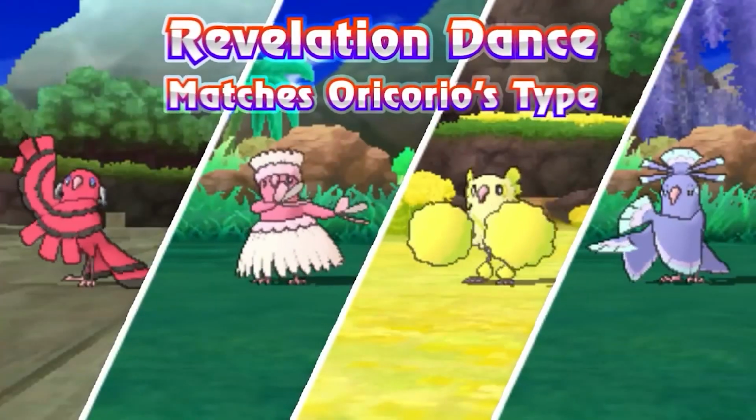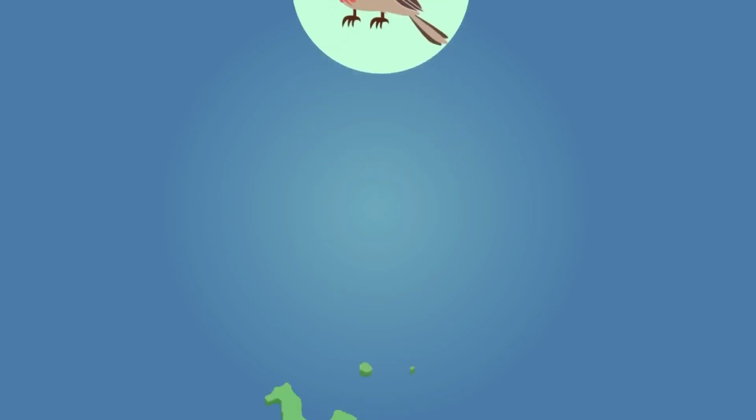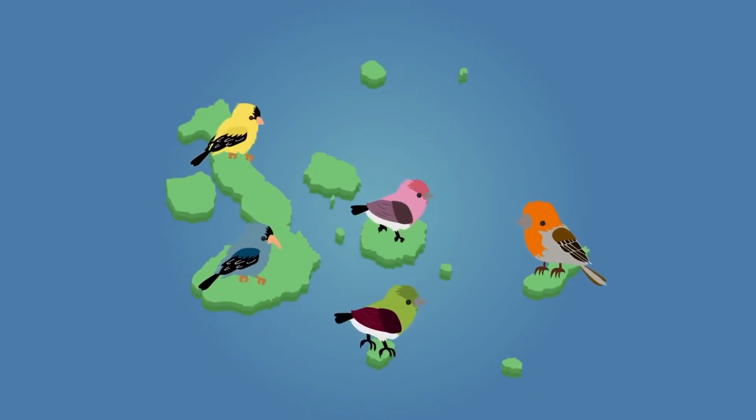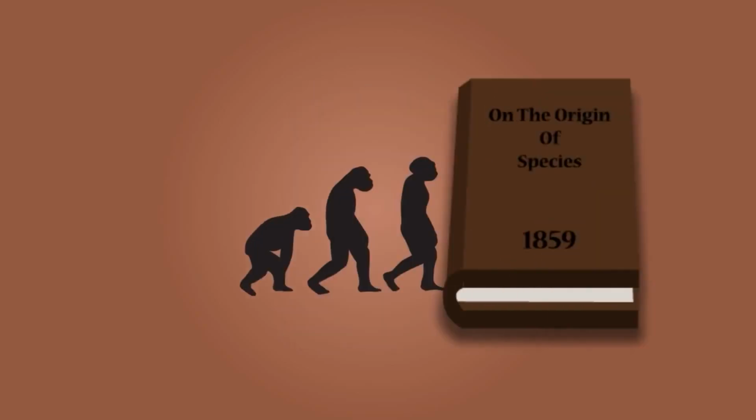The Oricorio forms are a pretty clear reference to Darwin's finches, a group of birds found on the Galapagos Islands that developed different beaks on different islands and helped Darwin form his theory of evolution. While isolated ecosystems can sometimes lead to some really interesting and unique creatures, they also have a downside. They tend to be incredibly fragile.